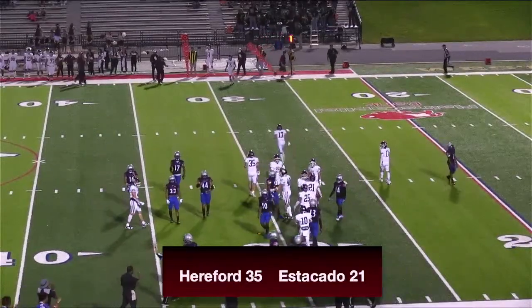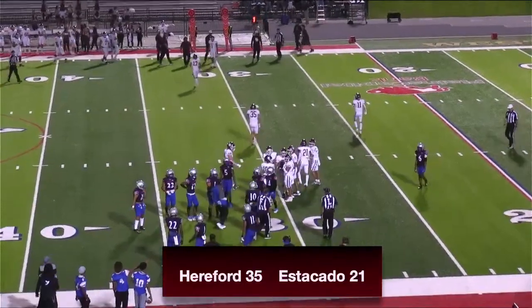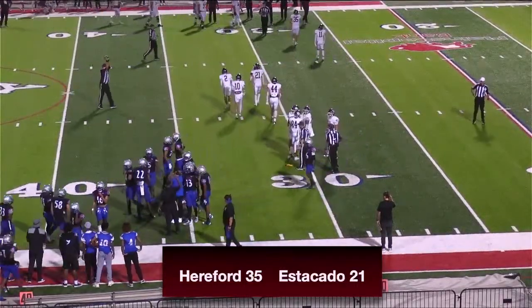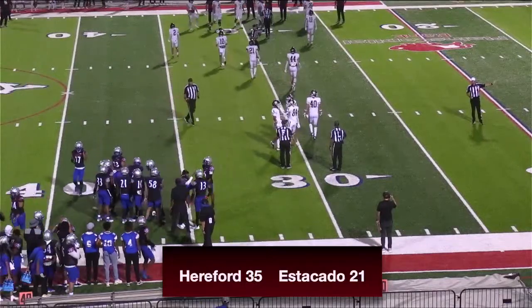And a flag comes in late, so we're going to get a flag right here in addition to all of this. Instead of having the ball out to 29, that's going to move it back. Was that on us? I don't know. I didn't see anything there. Personal foul, illegal blindside block on the return team.